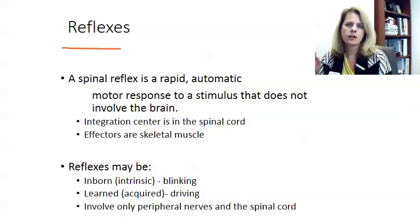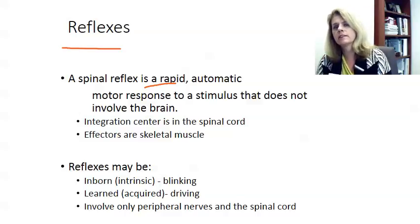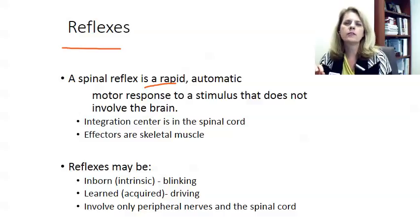Now, the next thing I want to talk about is called a reflex. And a reflex, a spinal reflex, is a rapid and automatic motor response to a stimulus that does not involve the brain. So this is where something comes in, goes to the interneurons, the decision is made there, and then the output goes out the motor side. And so your integration or control center is the actual spinal cord and not the brain. And when you talk of reflexes, the effectors, the output is going to be the skeletal muscle.